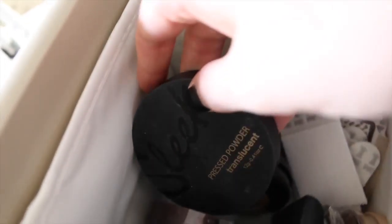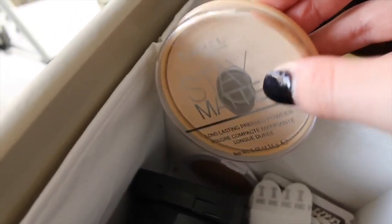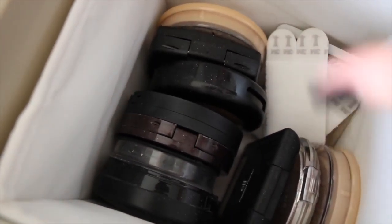Where are we? Oopsies. Some Sleek. Savvy. Pretty sure that one was an Arbonne one. Yep. My go-to drugstore ones are the Rimmel Stay Mattes. I've never actually been able to find something that compares to my MAC one, but the Stay Matte and the MAC are so close together.